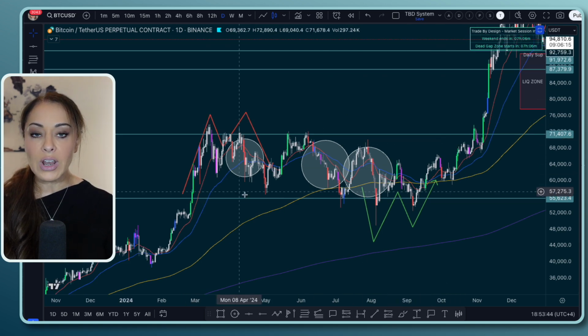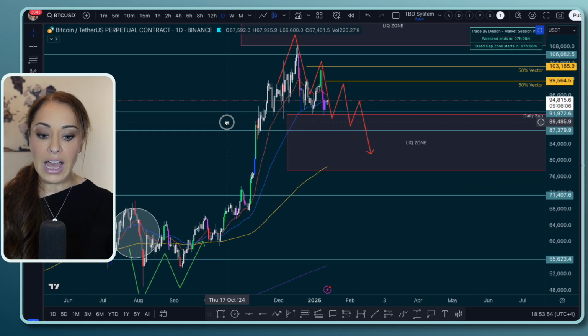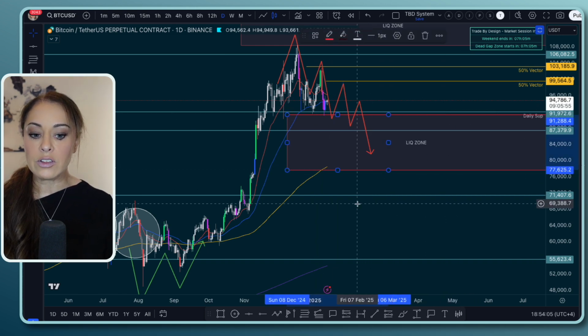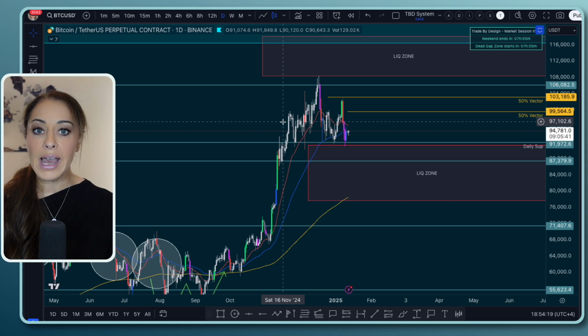Something like this could actually repeat, but then that does also put us at risk of this type of move happening towards the end of it as well, and that could have us seeing around the 80 kind of region. We'll have a look at the heat maps to kind of get a better number, but we do know that there's a lot of liquidity here in this zone. This zone sits between 77.6 to about $91,000 currently. So unless Bitcoin can change the structure within this current consolidation here, we do have to still be prepared for further downside. The positive is we're currently holding support.